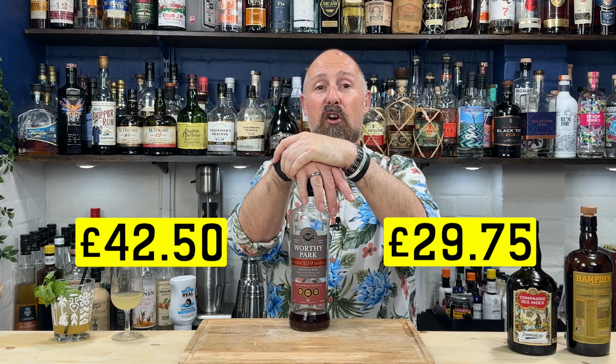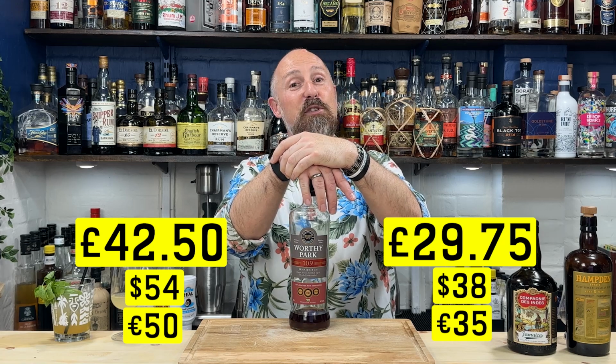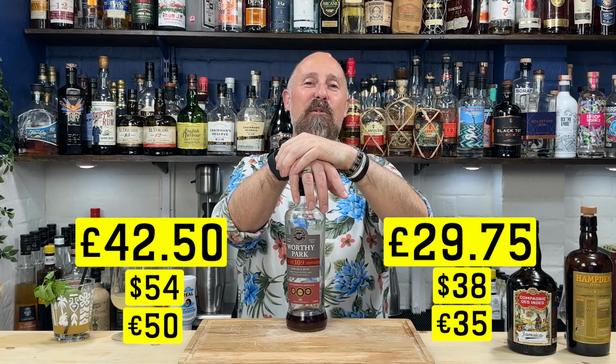So in that respect, this is pretty much near as damn it the cheapest in this series, shop price if you like, but bottle price obviously more expensive because it's in litres. So £42.49, which translates to $54, which translates to nearly, rounded up, €50. So you know what to do, guys, especially in Europe, especially, you know, Alho. Let's do Alho for Europe.